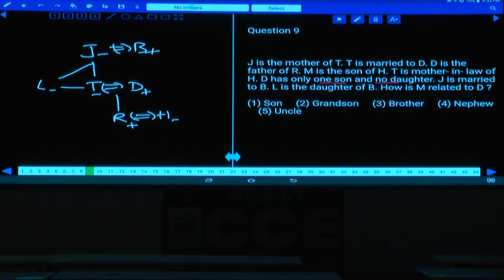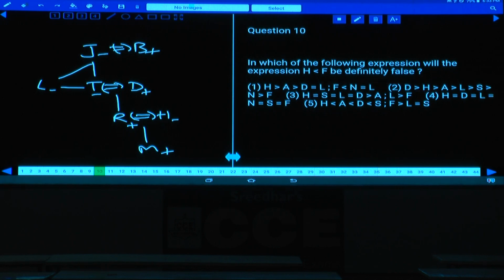How is M related to D? Yes, tell me, how is this M related to D? Where is M here? M is the son of H. Then how is this M related to D? D's son is R, son's son is grandson, that is choice 2. Question number 9, it is choice 2.